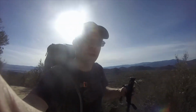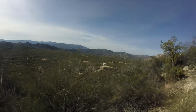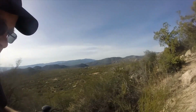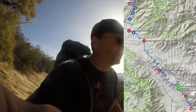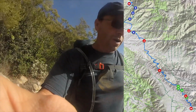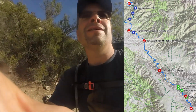Not a moment too soon. We did our 1,300 feet this morning. And just like that, there's the car. We are there. Roughly 42 miles done. Have some pretty cool firsts, like pulling water out of a cow trough, see the Eagle Rock, and luckily we found our car.